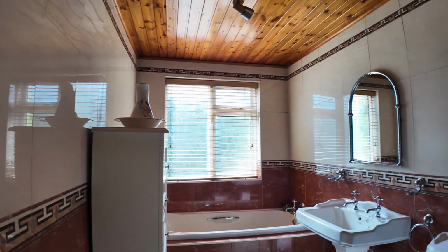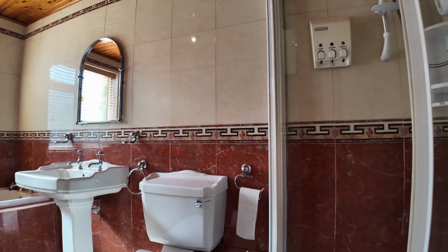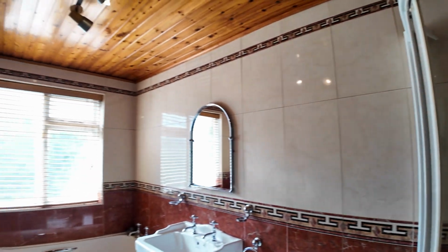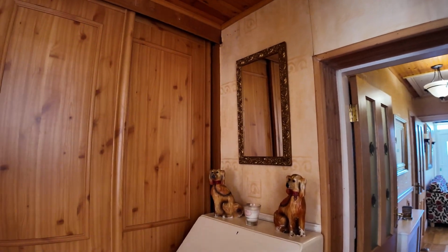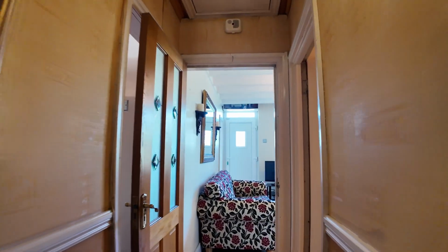It's again very spacious, really nice sanitary ware there. And crucially, separate shower to the bath, which is a lovely addition for people, particularly for convenience. Now, we're going on down through this second hallway, and I will just point out here, fantastic use of the space there to create storage. There's lovely storage there, and the gas boiler is in there as well.